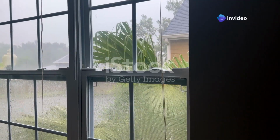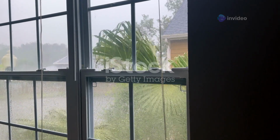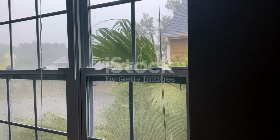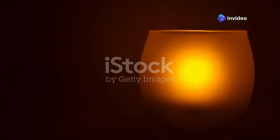Picture this. The storm rages outside, the wind howls, and the rain lashes against your windows. It's one of those nights where you just want to stay inside, cozy and warm. Suddenly the lights flicker and die. You're plunged into darkness, and the familiar hum of your home falls silent.